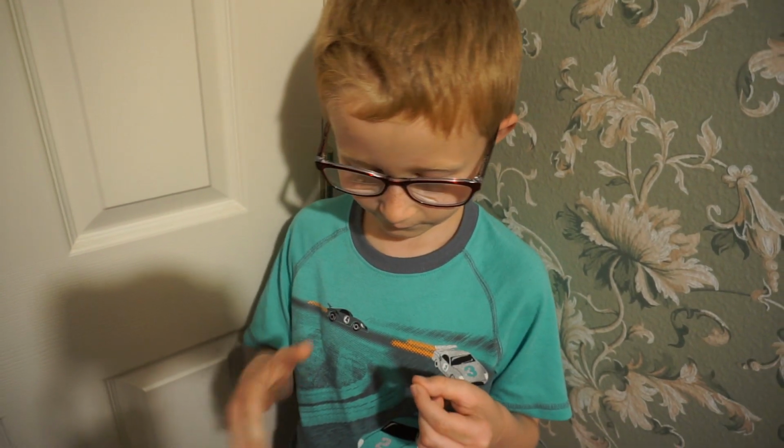Chunks are coming out. If I give you my ponytail, do you think that would make you a little less sad? This is step one. I'm going to cut it into an angled bob.